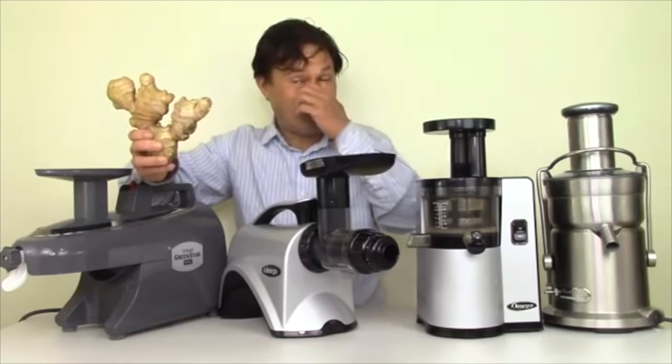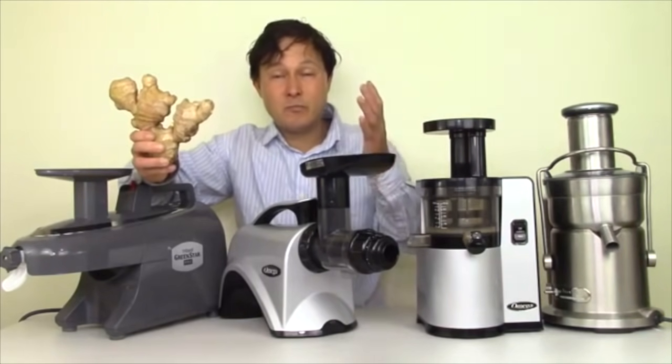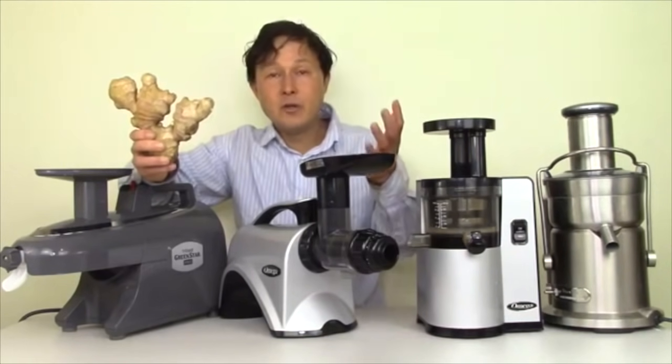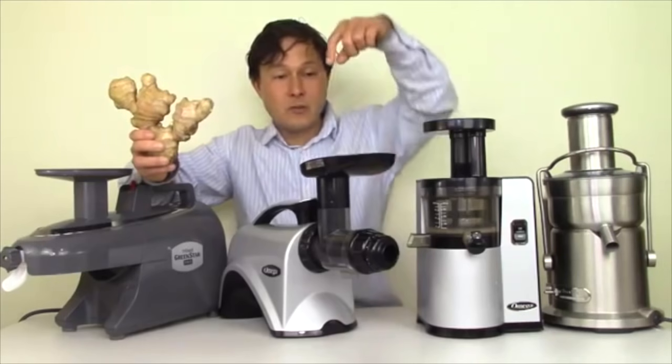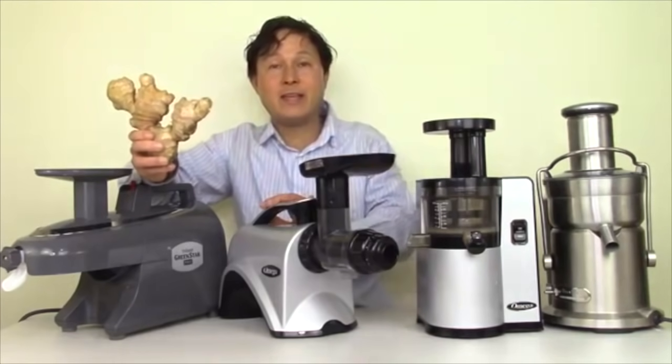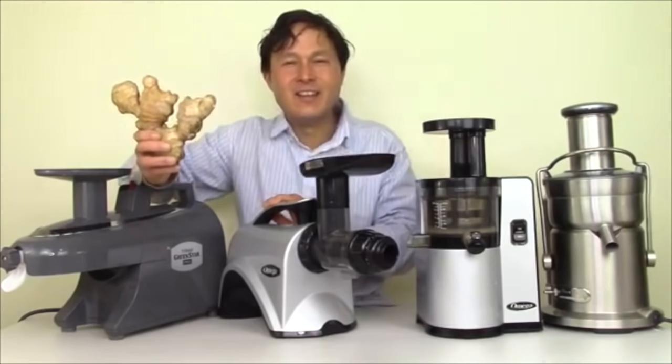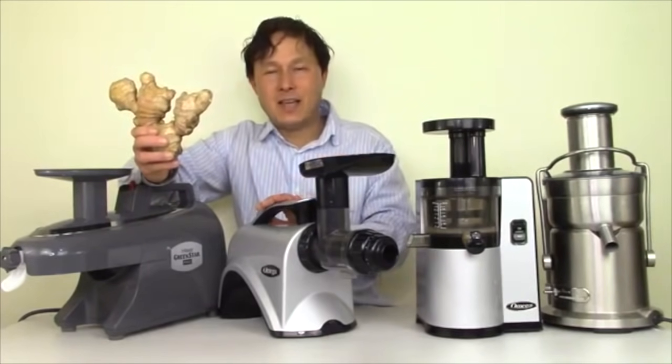That's at the top of my list. Cleaning's super important. If the machine's too hard to clean, then I'm simply not going to use it. And if cleaning's the most important, then you're going to probably want to go with this guy right here. This is the Omega NC800. This is the fastest juicer in the world that I have found to clean. It takes me literally 80 seconds.